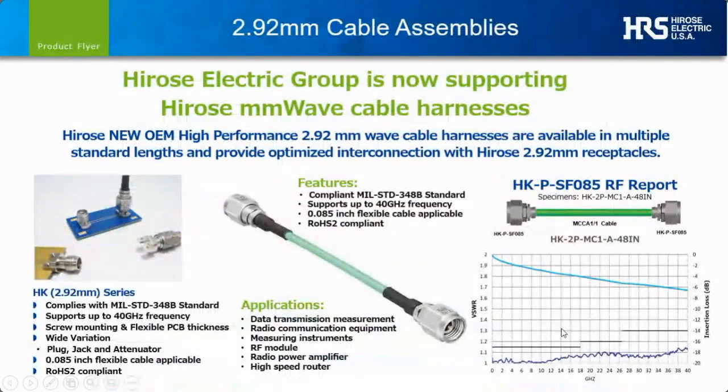And finally, a testing environment is only as good as the weakest link. And Hirose has recently introduced our own in-house OEM branded cables, starting with the HK or 2.92 series shown here. These offer rated performance levels in line with our leading receptacles. We will be adding 2.4 millimeter cables later this year, so offering a little bit more comprehensive system solution option.